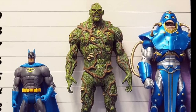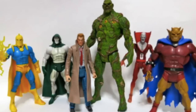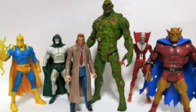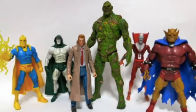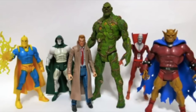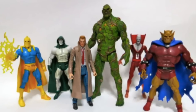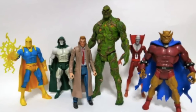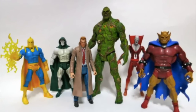I mean, Batman barely comes up to, like, his navel or his abs? So, yeah, he was a big guy, and he stood well above some of the other figures that kind of were Vertigo-ish. Not totally. It's weird how Swamp Thing went from Vertigo to DC to back to Vertigo. It's like, make up your mind, find a universe, and stick with it, and be part of it, because you're confusing all the kids out there.